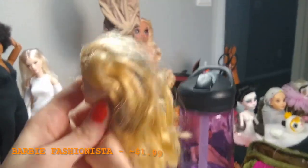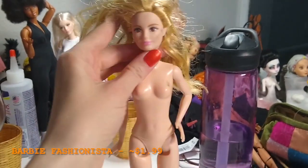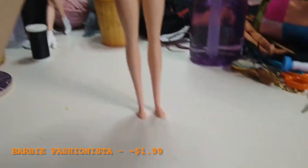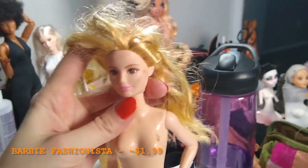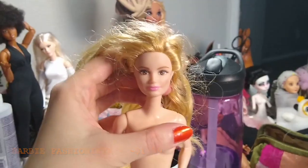So there's Angelica, and then in the same pack is probably a Barbie Fashionista, I guess. It's kind of dirty. Oh, she is dirty. Someone tried to color her hair, probably with black marker. Or paint, it looks like acrylic paint. But I don't have this face mold, and she's pretty. So, a welcome addition to my collection.